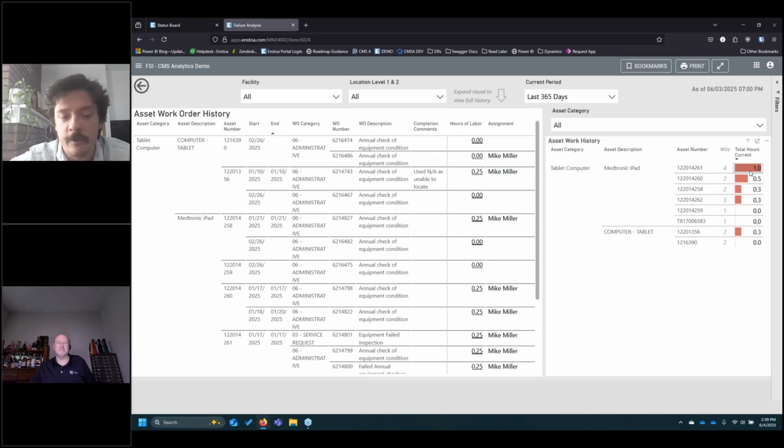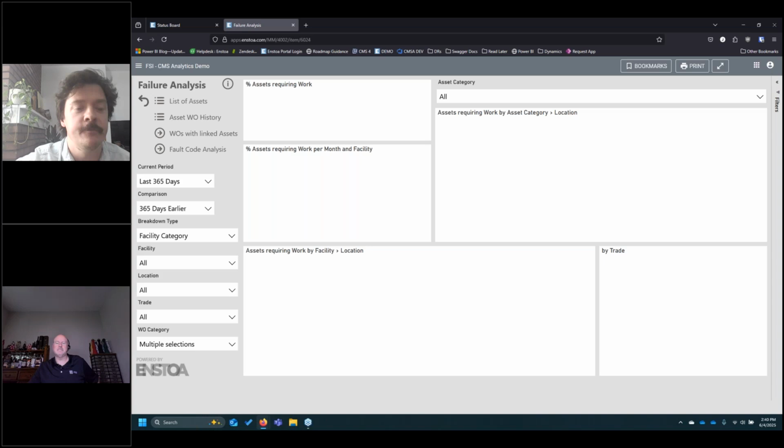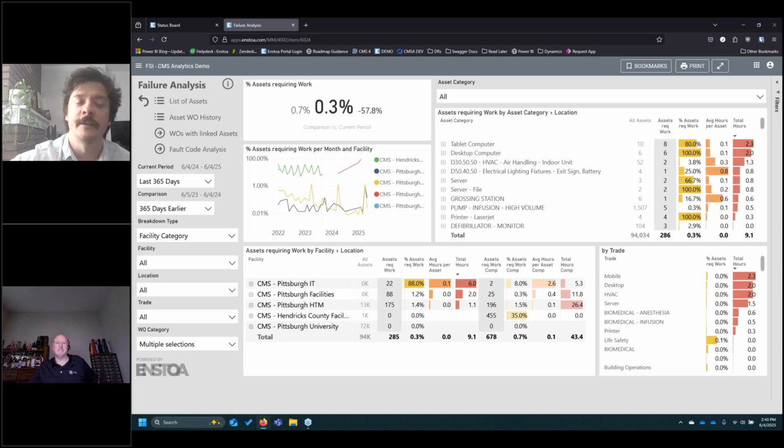In a real scenario with real customers, you might be looking at an anesthesia unit, and one particular unit may have had 35 more hours in the past 365 days than the other units, and then you can click on it and quickly filter this left side. So similar to the capital planning module, you can see what was the work that we had to do. Again, just trying to give you an idea of whether there are things that you're missing right now that aren't at the top of your mind that you need to be paying attention to and addressing.